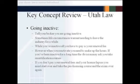So as long as you're inactive, you have the privilege of paying your renewal fee. The only advantage of being inactive is the fact that, number one, you probably don't have MLS dues if you are in a jurisdiction where you're participating in the MLS in maybe a local, state, and national association of realtors board. So that might be one advantage.